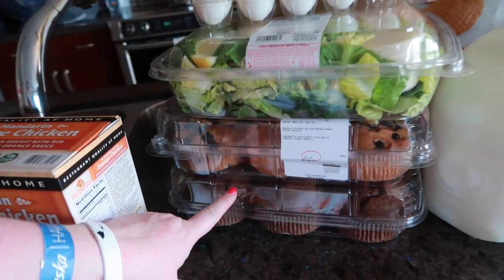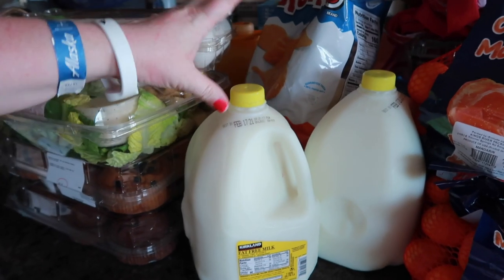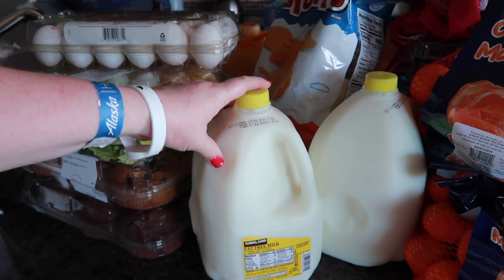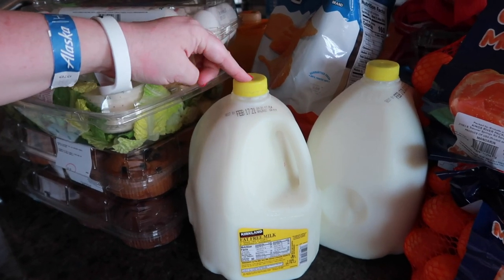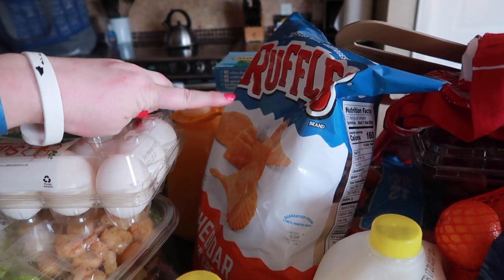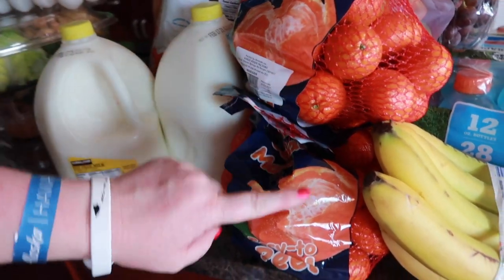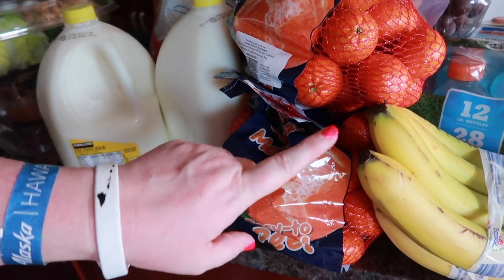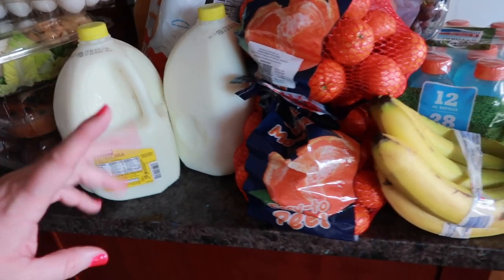And then I got two packages of muffins for breakfast. We got 3 gallons of milk. We go through about 4 a week. So we're hoping that 3 will last us 12 days when we're not eating cereal. Then we got a bag of Ruffles for when we're here at the house. And 2 bags of cuties. These are just the easiest fruit to put into picnic bags to be on the go. It just works a lot easier that way.